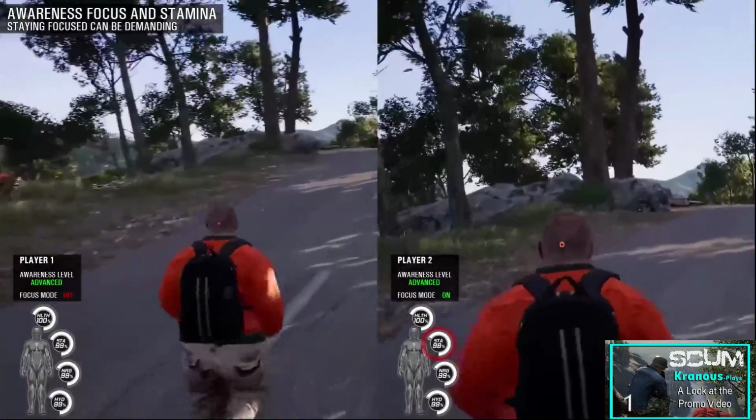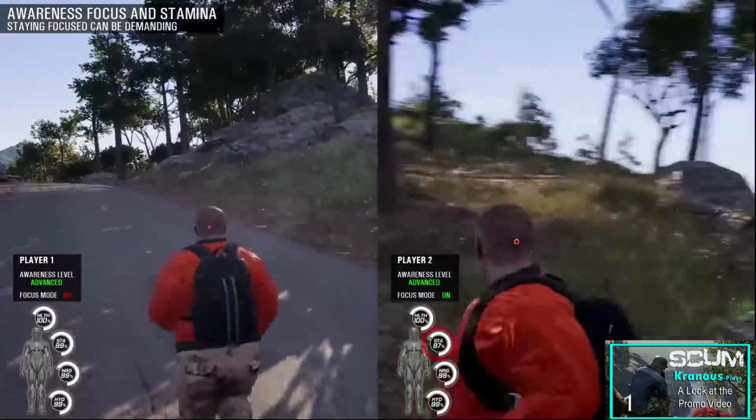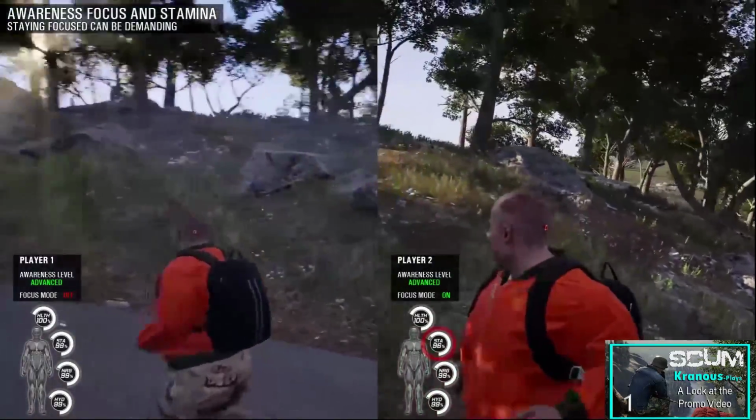So, if focus mode is so great with the bonus multiplier, why shouldn't you use it all the time? The character on the right is using focus mode to observe the surroundings while jogging through the level.